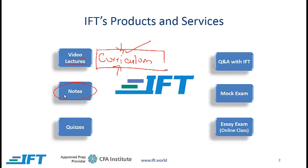Next we come to IFT notes. These notes are also aligned with the curriculum, so I want you to have the curriculum open as you study, but what the notes do is they emphasize the most important points in the curriculum. Once you've understood the concepts from the curriculum, the notes help you remember the most important points. For those who like to use the notes as their primary study material, I would still say that you should have the curriculum open for two reasons.